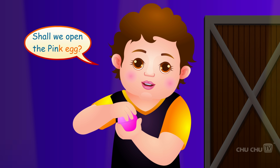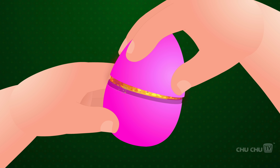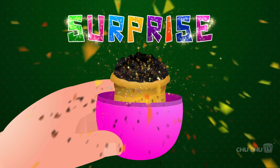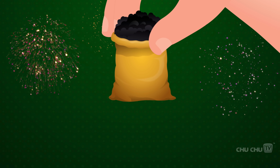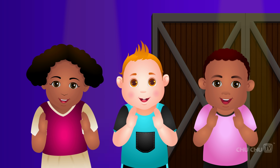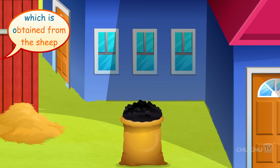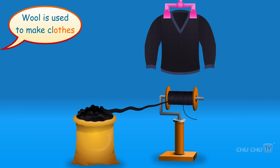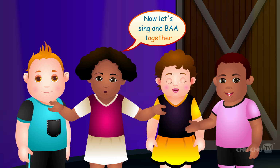Shall we open the pink egg? Open. Open. Open. Surprise! It's wool! Yay! Wool is a soft fiber which is obtained from the sheep. Wool is used to make clothes. Now let's sing and baa together.